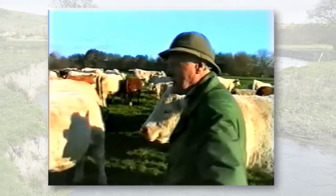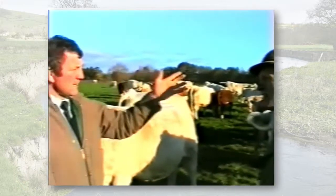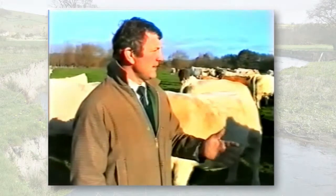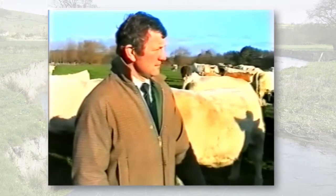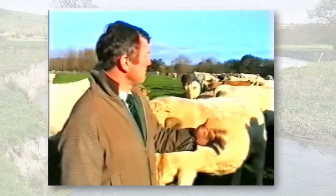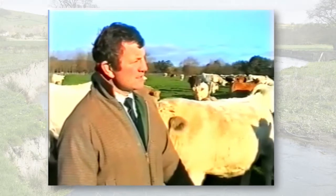I would say probably from the top of the Lugg down to Leominster, the systems haven't changed drastically in the years that we've been here. No, that's great. So as we move towards the river, you'll see the river system wouldn't have changed since my great-grandfather was here.